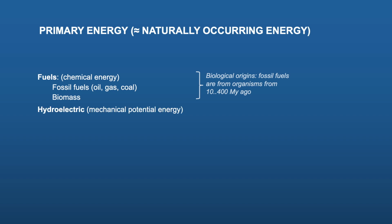Then we have hydropower, where we exploit water's potential energy. So we have water that is somewhere higher up and it's going downhill, and we extract energy out of that. So that's hydropower. The water cycle lifts water from the ocean, so it evaporates from the oceans and rains to the lakes higher up. This creates potential energy. Of course, the force behind this is the sun, which heats the ocean so that water evaporates.